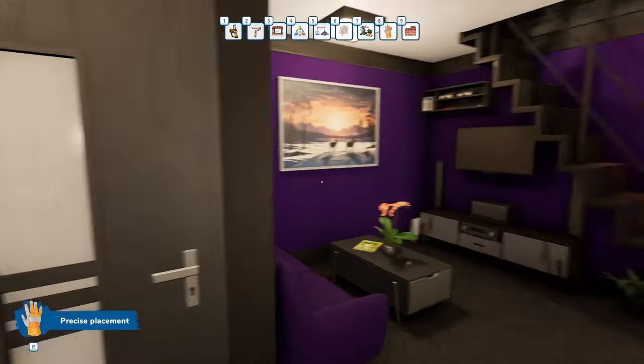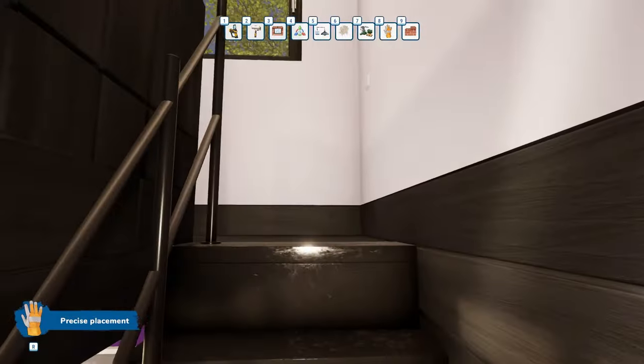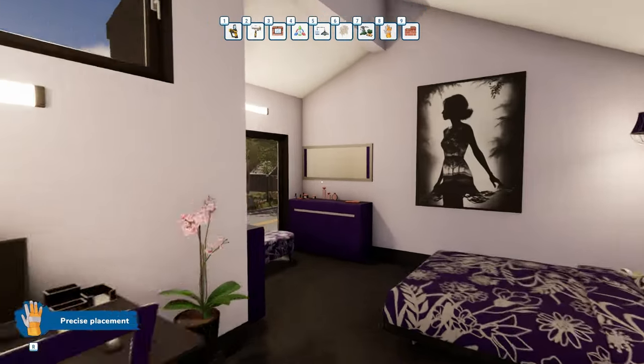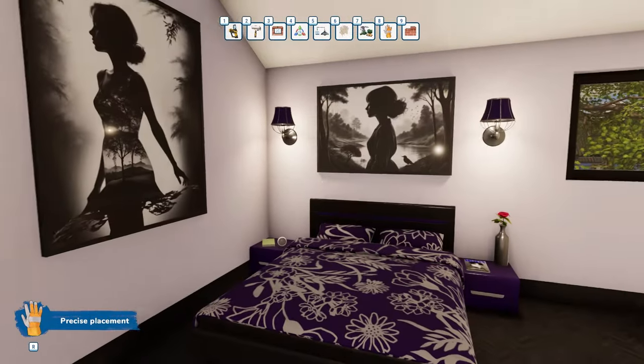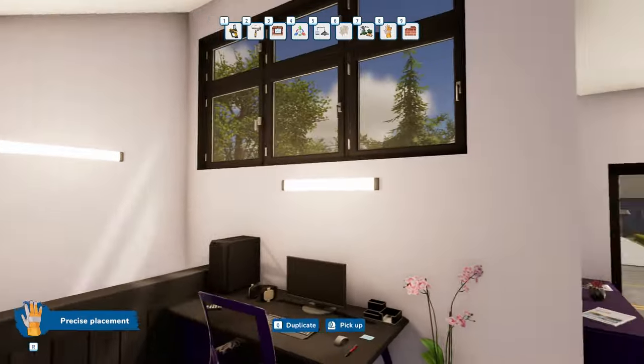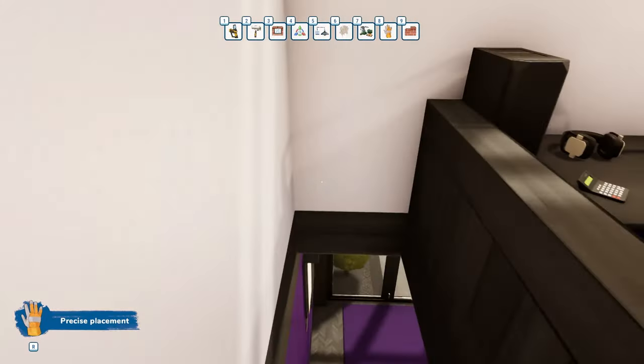And let's see now. If we head upstairs, it's so nice and spacious because of the high ceiling. A little area to put on your makeup, where you can sleep. And lastly, but not leastly, an office area.